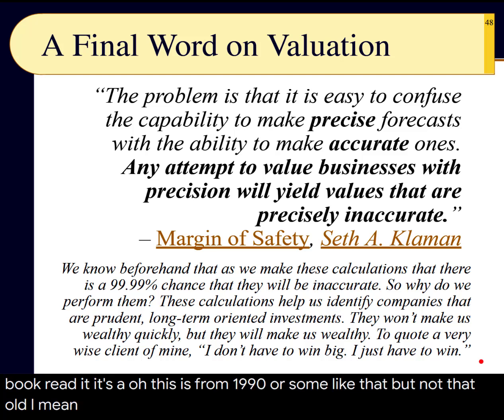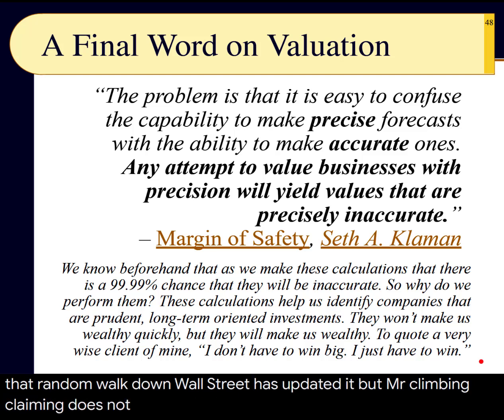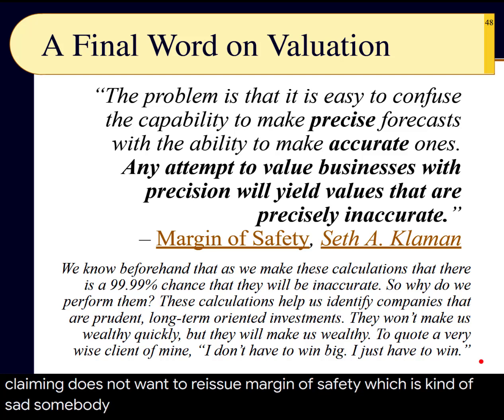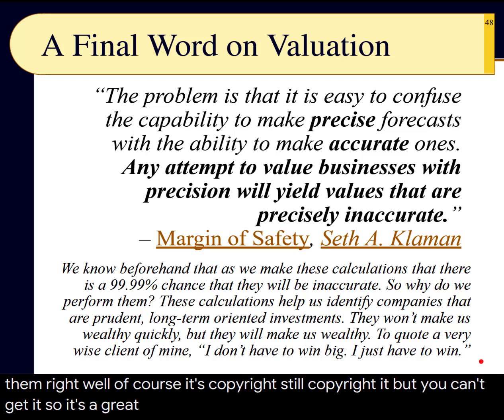I mean, One Up on Wall Street's from the late 80s, and Random Walk Down Wall Street, but he's updated that. But Mr. Klarman does not want to reissue Margin of Safety, which is kind of sad. Somebody made a copy and started sending it out, and they sued them, right? Well, of course, it's copyrighted. It's still copyrighted, but you can't get it. So it's a great book.